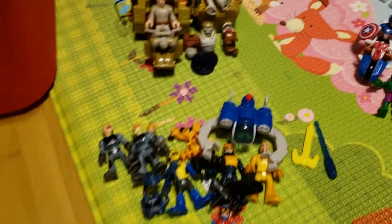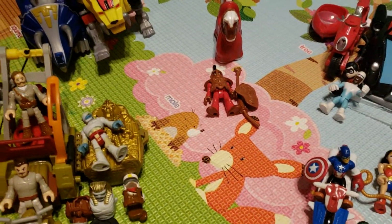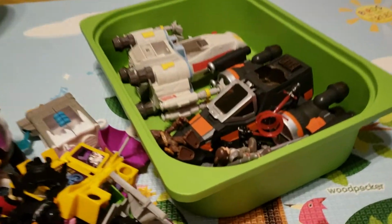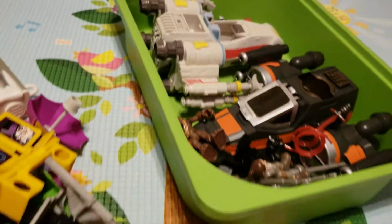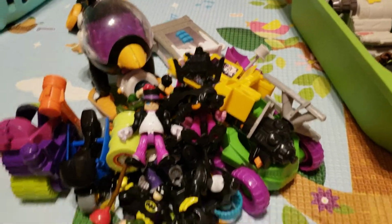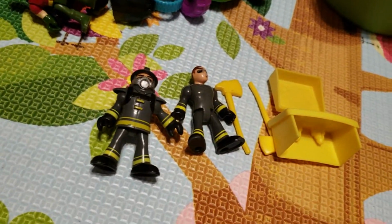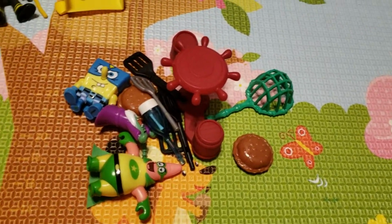Okay, so I organized my son's Imaginext, I think these are called Imaginext or Play School toys. He has such a huge collection. So I tried to get all the Star Wars ones in here. He has this huge pile of Batman. He used to have a giant Batman playset, which he never played with, and it was kind of broken, so he got rid of it. So now we just have all these figures. And he used to have a fire station as well, which we got rid of because he never played with it. And now he has a SpongeBob playset to never play with.